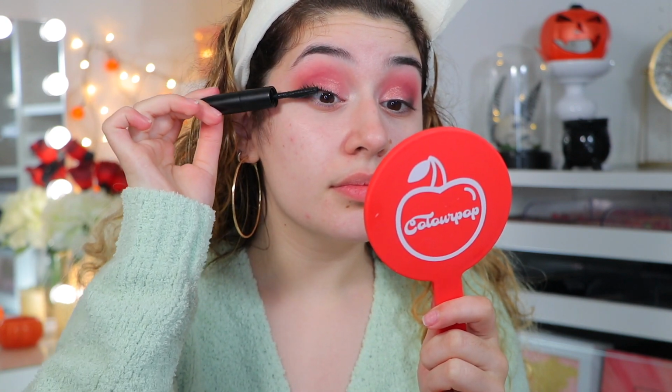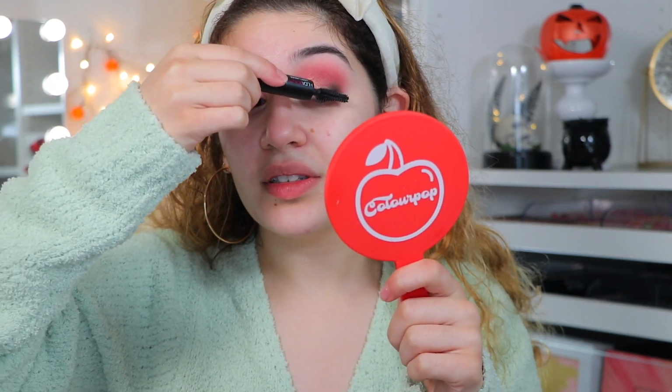So now I'm going to take the curl side and just pack that on top, see if it lifts them. I feel like I have to keep going in with a lot to just get something out of it. I just feel like I have so many better mascaras than this. I have to say, yeah, it's not my favorite mascara that I've tried.